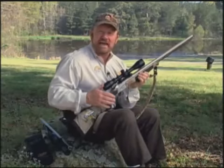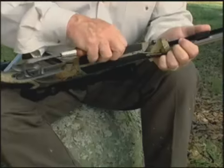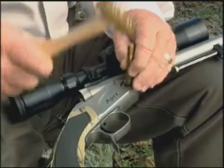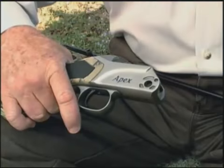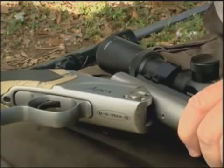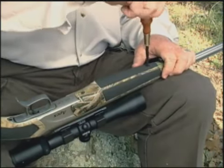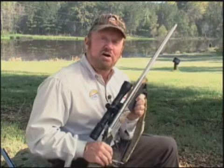Another major benefit of the break action design is some of these guns can accept different barrels, as is the case with this CVA Apex. Now with the Apex, the gun can be a muzzleloader, a center fire, or even a rim fire. Just by swapping out the barrels, you can convert the gun over from a muzzleloader to any of many different centerfire calibers, all the way from a 22-250 up to a 300 Win Mag or even a 22 long rifle. This versatility makes the Apex a gun that can be used throughout the season and for a vast variety of game. Now just think about that for a second. From moose to squirrels, one gun.